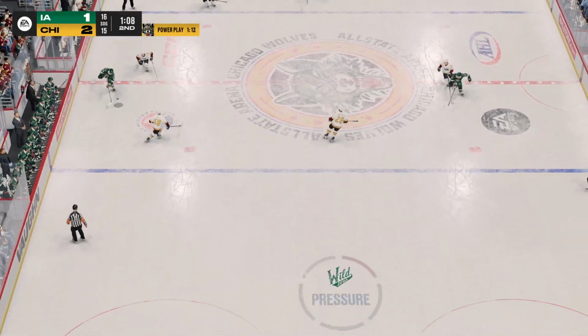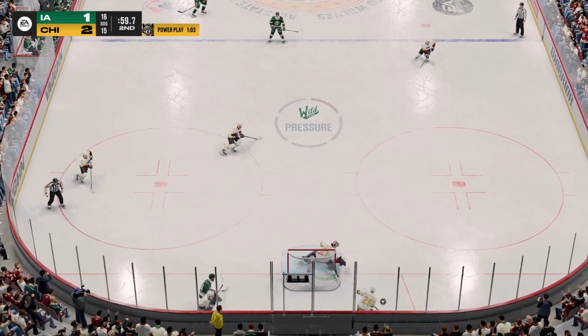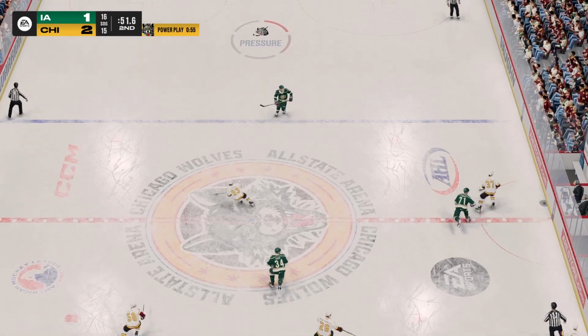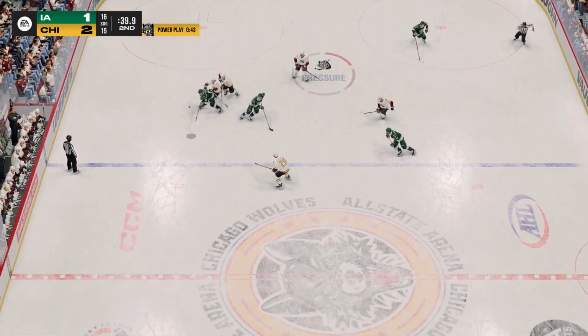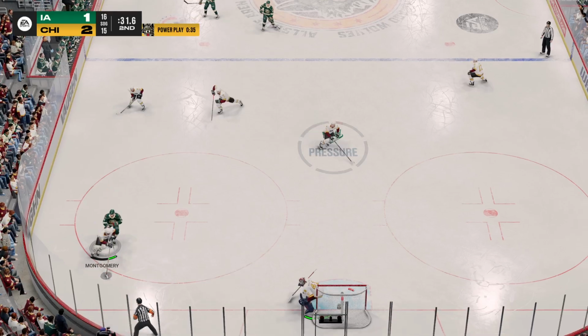And they manage to clear it, sent into the offensive zone. Moves it to Montgomery. The Wolves move the puck in the defensive zone. Chicago's on the attack. And that's snapped away in the defensive end by Jones, and the puck clears the zone.